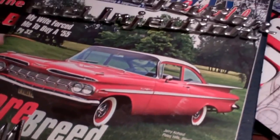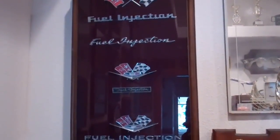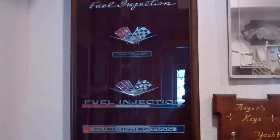The majority of them were all in Palos. They made 69 one. At 60. And then the Corvette. Yep.